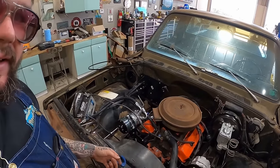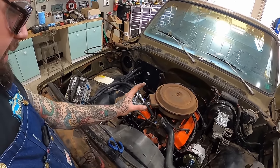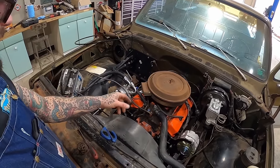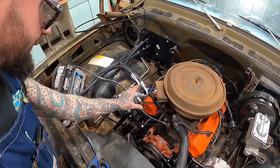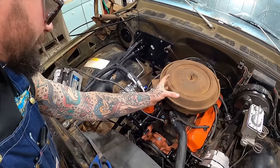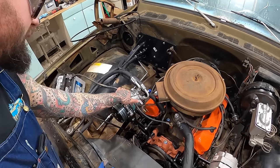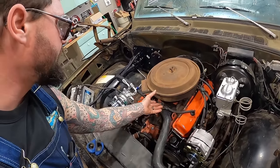Set that on there, and I'm not mad at how that looks. I thought I was gonna hate it, but that goes exactly onto that Quadrajet because it's made for it, and that don't look bad. Plus, this makes cold air. That's the intake for the carburetor. This is a true cold air intake. It's gonna suck all the cold air straight from the AC. It's settled. We're leaving it.